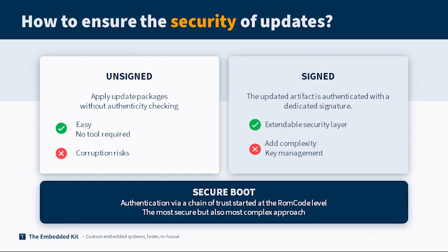And okay, I would like to add that here I'm talking about the package you're delivering for the update, but there is something named secure boot that you may already know. When you are starting your equipment, the firmware is validated by the ROM code, the internal part, with a dedicated key that is fused into your processor, which cannot be compromised. So there is a dedicated process to implement secure boot.